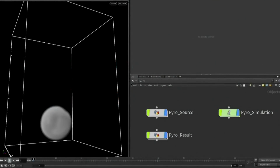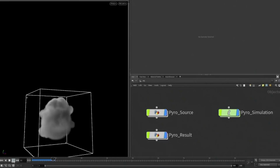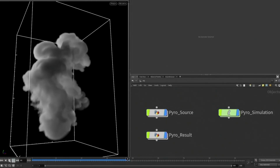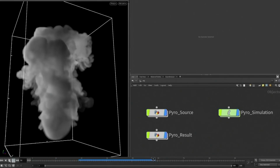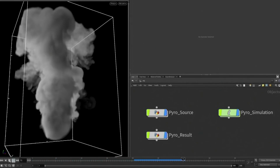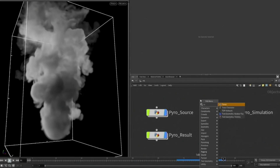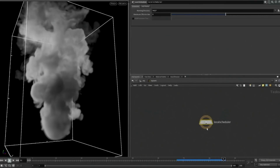So let's jump into Houdini and take a look at how this actually would work. I'm just going to run this pyrosim so you can see how quickly it renders in Houdini generically. And then we're going to put down a top network, which is this new node context. We're going to drop that in the network and dive inside of it. There's the little top hat icon.